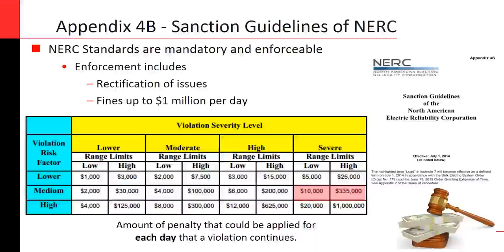There's a violation risk factor that you can see on the left column of the table, and this is the expected or potential impact of the violation of our requirement to the reliability of the bulk power system. It's basically a pre-violation assessment. So each requirement will have a certain category of violation risk factor, and once the requirement is violated, it will be evaluated by the authority to determine if it was a lower, moderate, high, or severe violation.